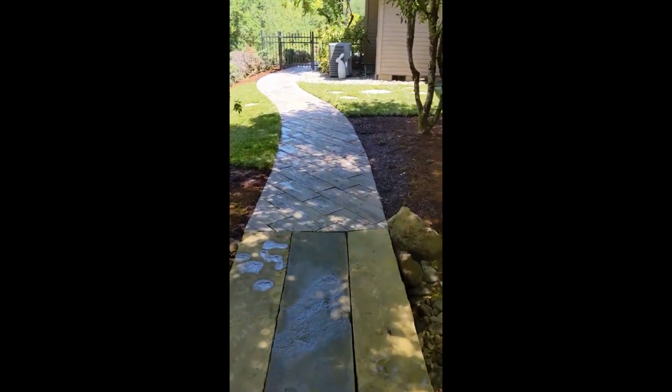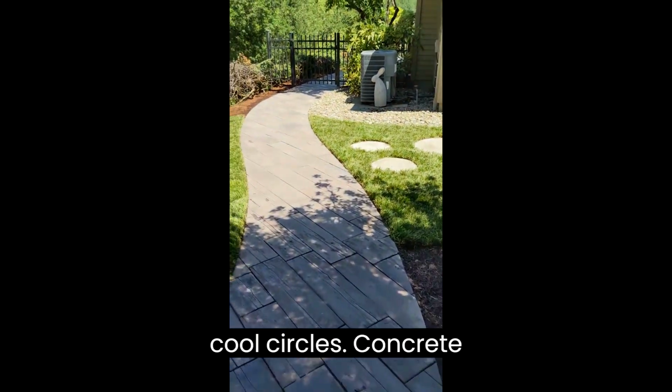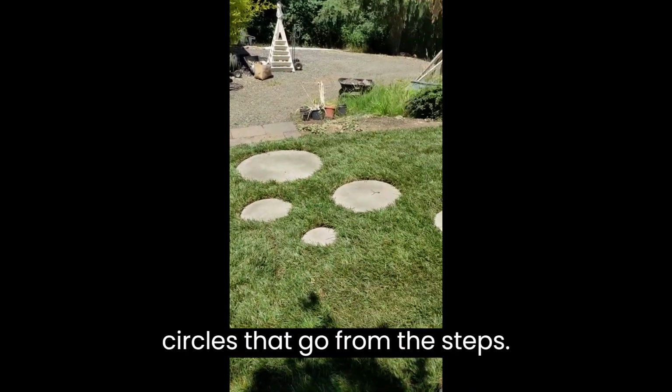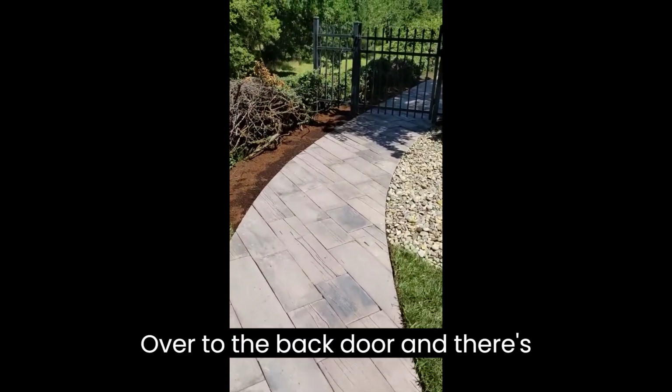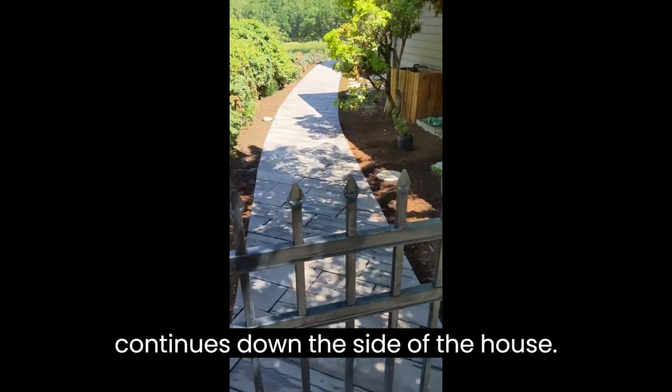It's completed along on either side, and they have these cool concrete circles that go from the steps through their lawn over to the back door, and then this boardwalk paved pathway continues down the side of the house.